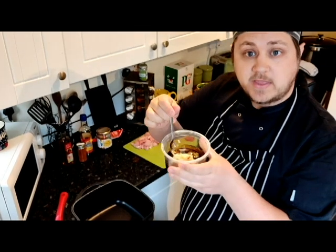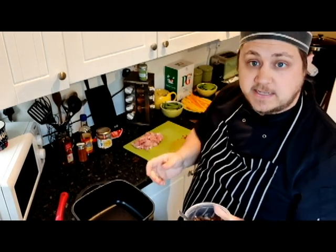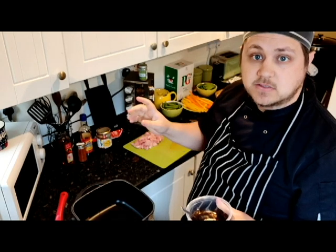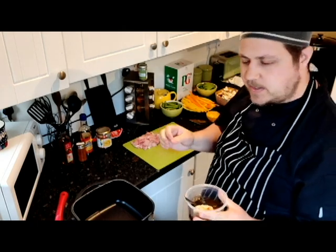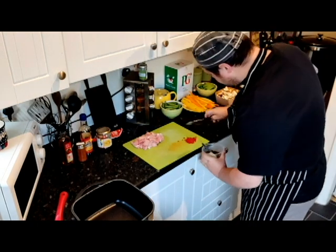Okay, so we've got that all grated in there. The last thing you want to be adding is your chopped up chili. I'm going for a whole chili here. I like a bit of spice, so I'm just going to whack that in there now.